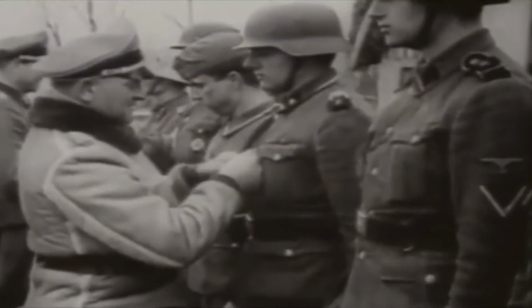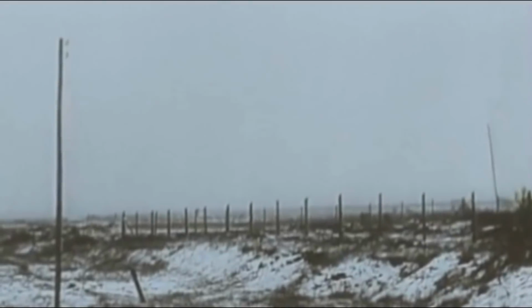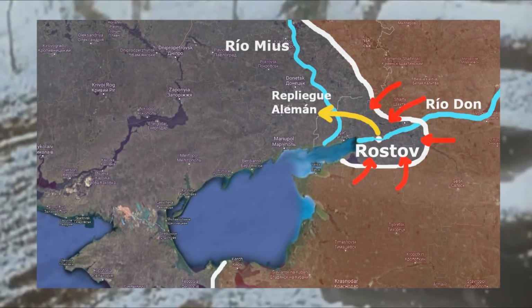As we saw in the program about Germany's first retreat on the Eastern Front, the Leibstandarte had to face extremely tough defensive combat at the end of November, which forced it to retreat to the Mius River, along with the rest of the German army.